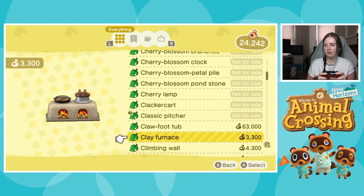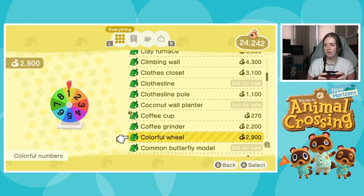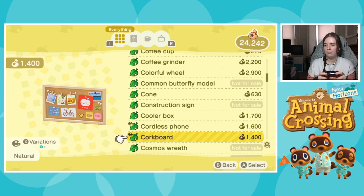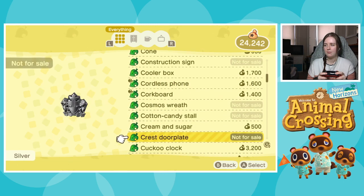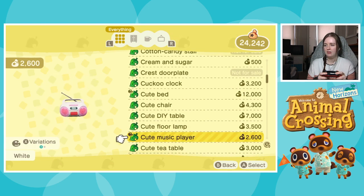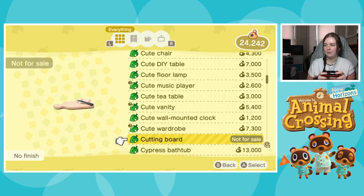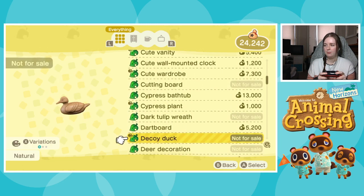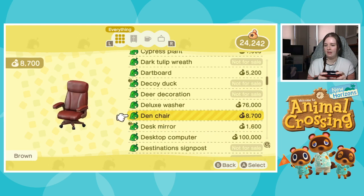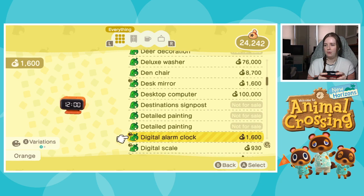Here's all the cherry blossom stuff. Coffee stuff we have already. Cordless phone looks kind of cool. Sugar and cream, we have that already. Cute music player, probably not the vibe we're looking for here. Probably not. And look at this chair. We really need this in black. That's what we're hoping for.